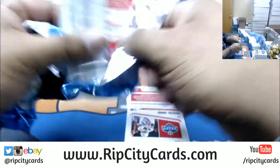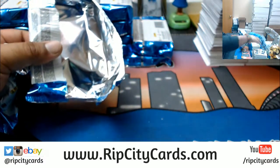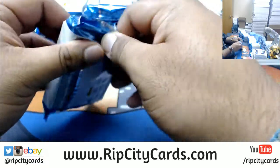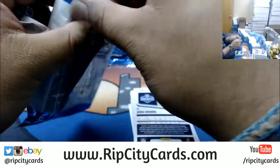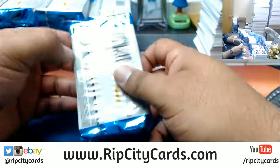You got a Tatum auto from what product? That's pretty nice. An Optic basketball, that's nice. What, like a rated rookie or something?